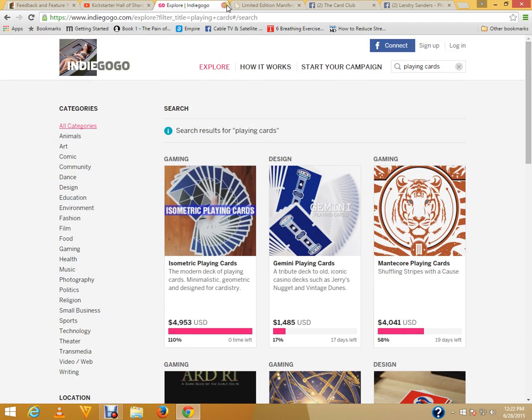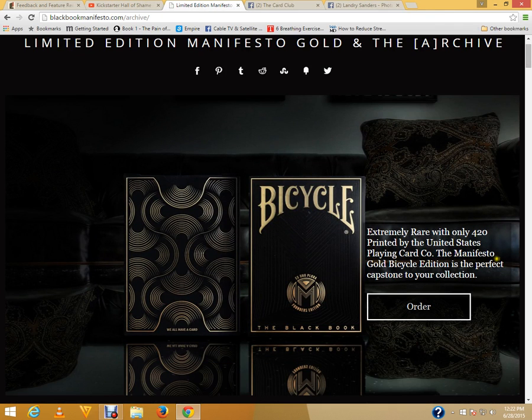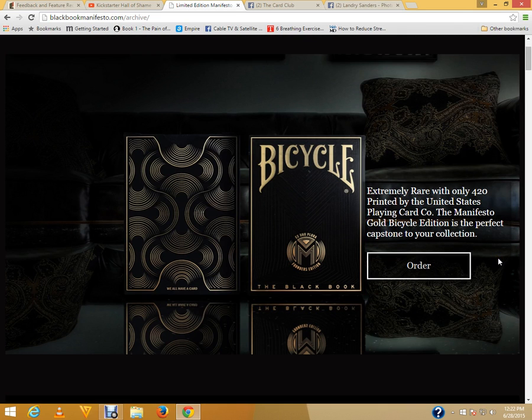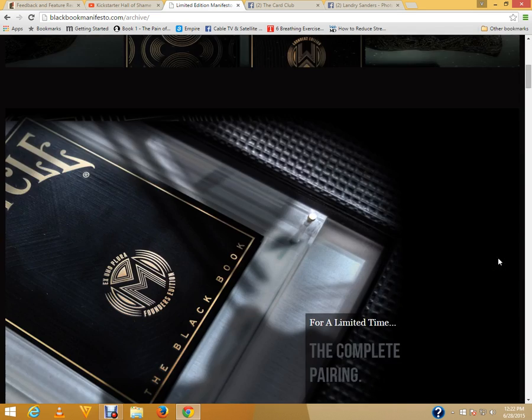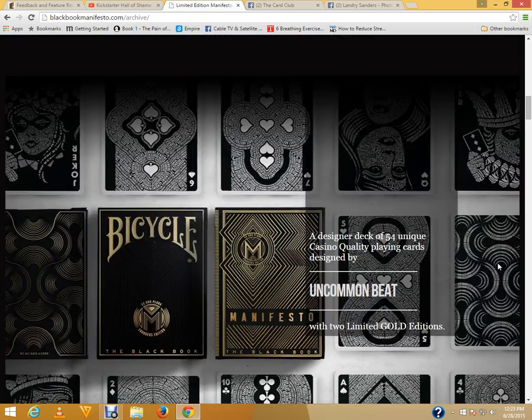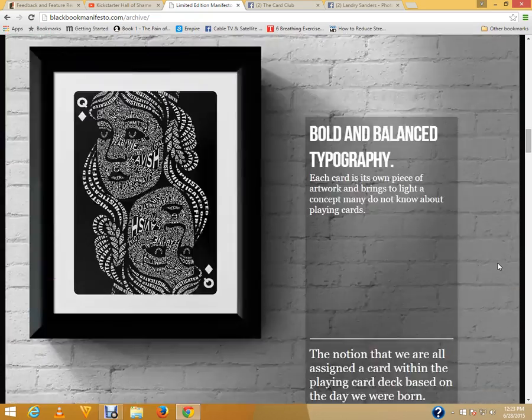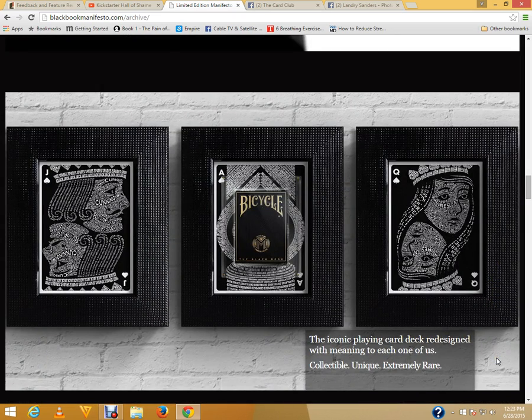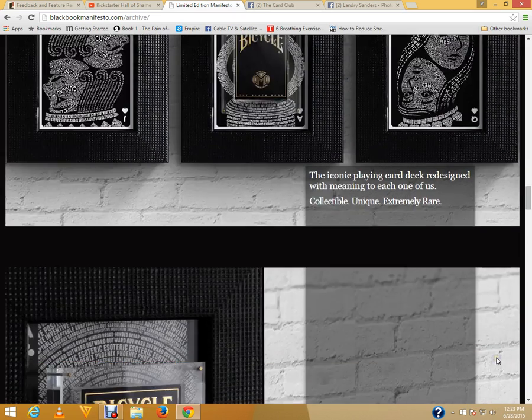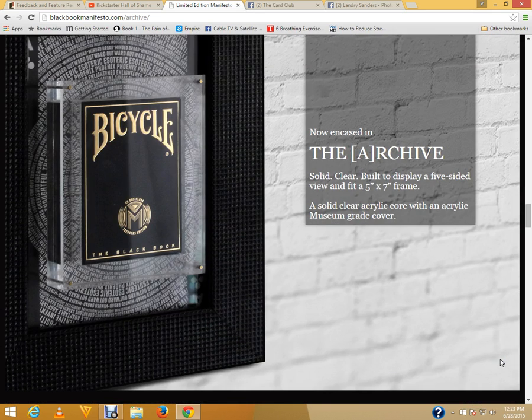But it's ridiculous. Next up, I want to mention this one: limited edition Manifesto Black Book Manifesto Gold playing cards coming tomorrow. Apparently 420 Bicycle branded and 393 or something unbranded. I don't know if there's any difference to the cards themselves, if it's just a different tuck case. To me, you've got less than 1,000 decks.